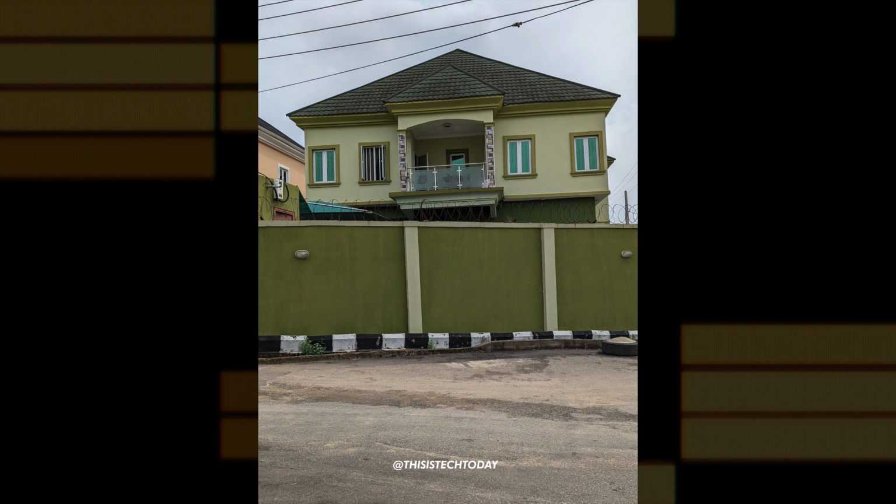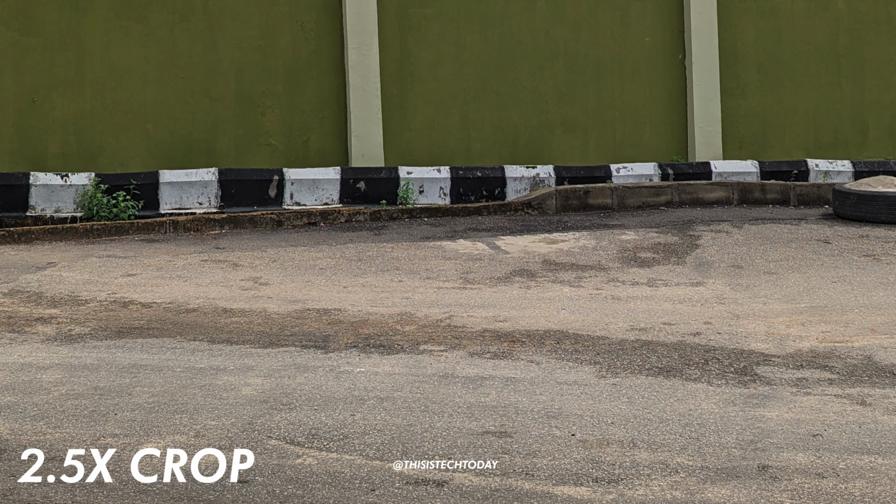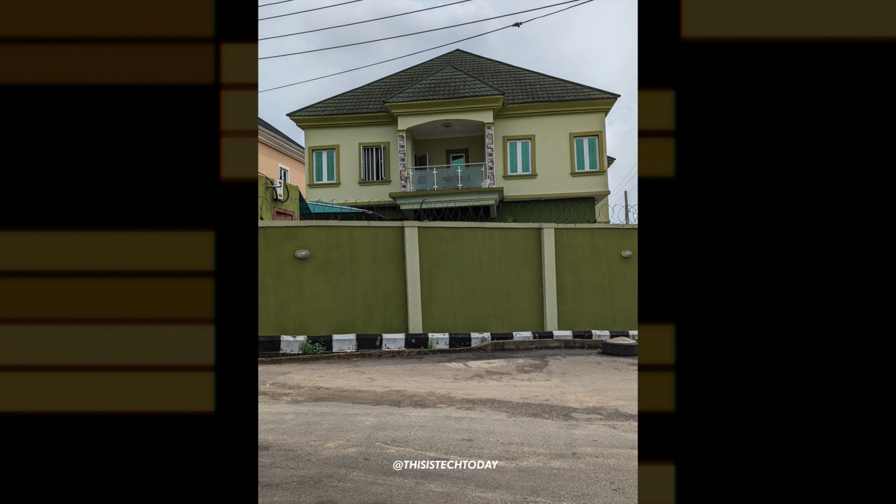Alright, let's look at this green building. Now we have some photos taken around 2:30 p.m. local time on what looks to be an overcast day. We can see a lot of detail in this image, especially on the road. Even the corners of the image look great. We also have that great contrast we love from Pixel phones.